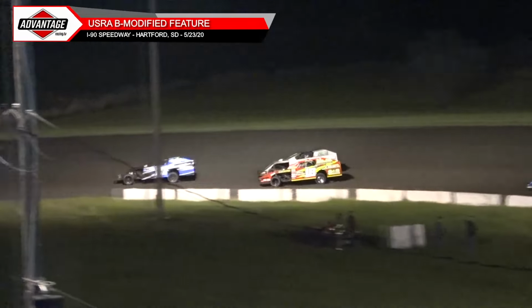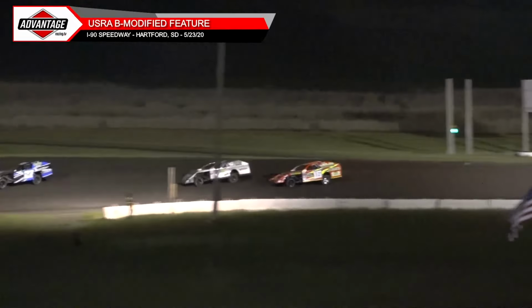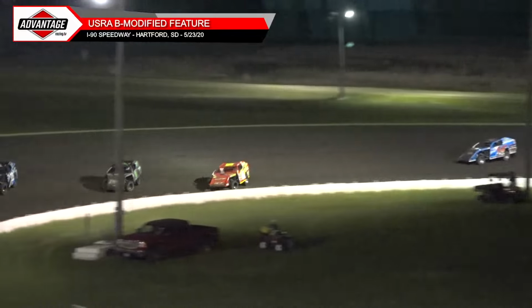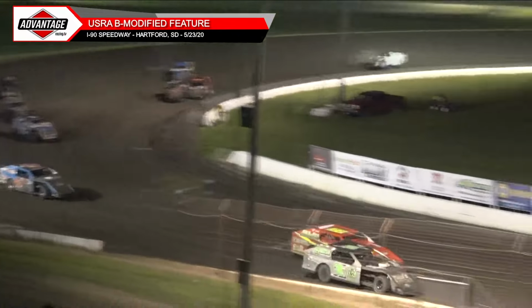Tyler Myers works the top, then down to the bottom. The 16 of Brock Hess, as we saw him be so successful out here last year, keeps that car glued to the bottom of the racetrack most nights.